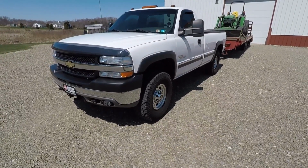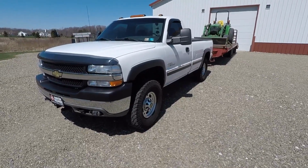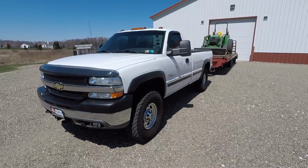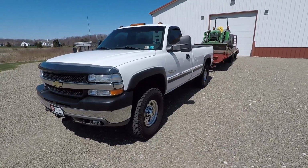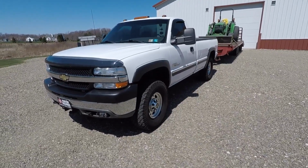All the driveline fluids, transmission, transfer case, front diff, rear diff, external filter, internal filter on the Allison. It's had plugs, wires. It's had a fuel filter. I cleaned the mass airflow sensor, did an air filter. I mean, I know I'm rambling, but I completely went through this truck and gave it everything it needed.